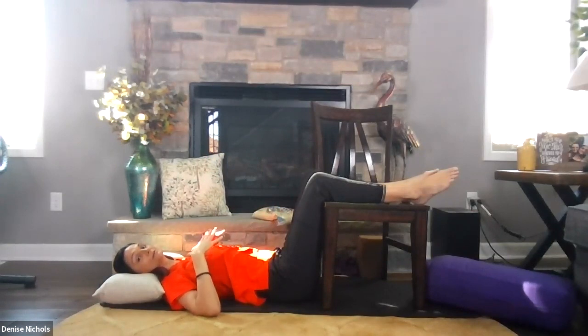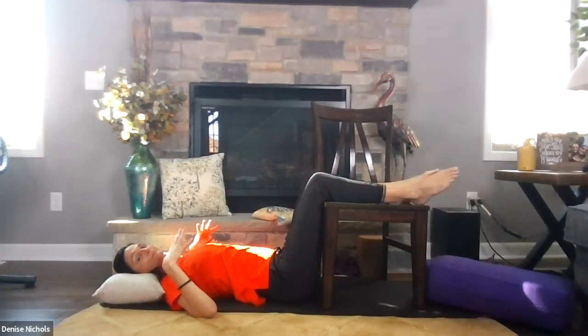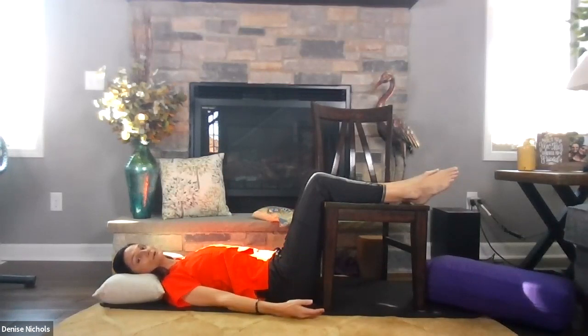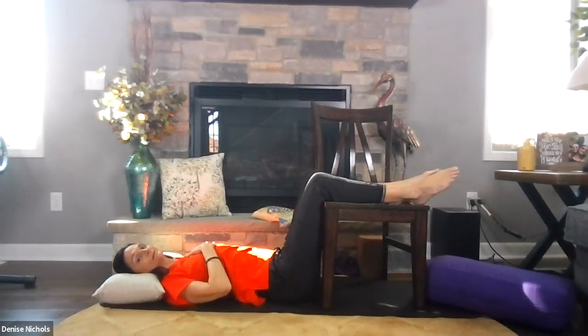Inhale, open your chest, your ribs, your shoulders. Exhale, allow your head, your shoulders, your arms to be even deeper, even more supported. Exhale, sink, sink, sink. So the deep inhale is to allow the even longer exhale.